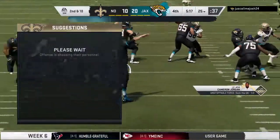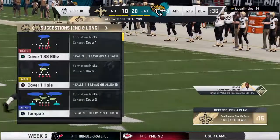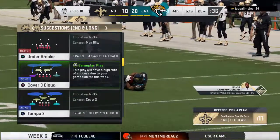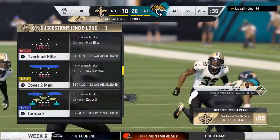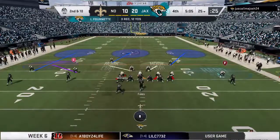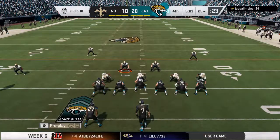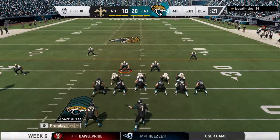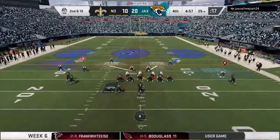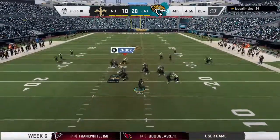But we've seen this before. When you've kind of been in shutdown mode for a while thinking that you're okay, it's hard to mash the gas again and have everything work perfectly. They've got to fashion together a good drive right here and now. Because defensively, got to be feeling confident. They haven't allowed a point this half. Had the completed pass, but for no gain, stopped right at the line, so it's 2nd and 10.